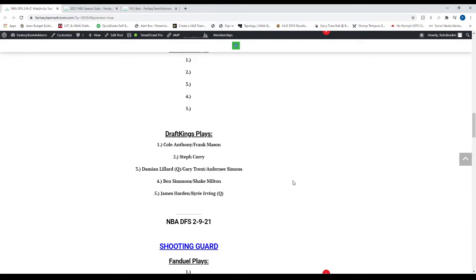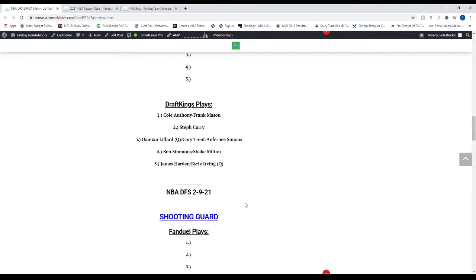And then number 5 is Brooklyn Nets. We're looking at James Harden and/or Kyrie Irving. Now, as we know, James Harden will start at shooting guard, but he's got that eligibility as well. Irving is questionable because he missed the last game. Obviously, if Irving is out, Harden's value goes up. He just didn't do anything with it the last game. So that is another one to monitor. I would smash the Harden button there if Irving is out as well.